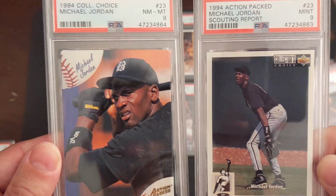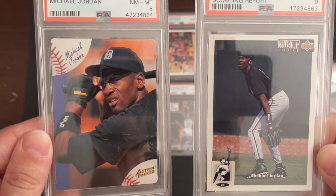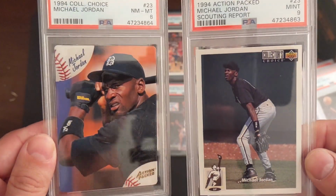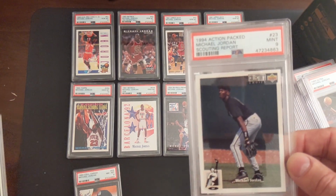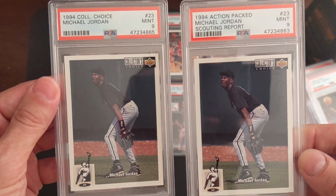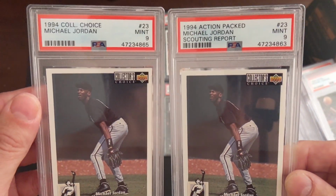Somebody in quality control was not doing a very good job, and it's funny because my PSA order was at the final stage, quality control, for so long, for several weeks. It's like, man, what are they taking so long to review these cases and the labels? And they still somehow miss this. And the last card from the collection is the correctly labeled 1994 Collector's Choice. Both got 9s. That's funny. How did somebody miss that?